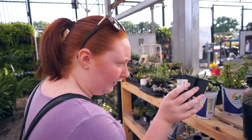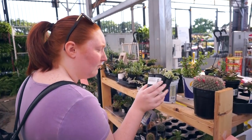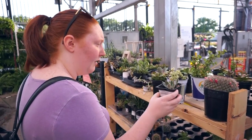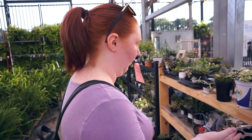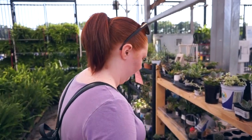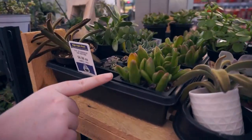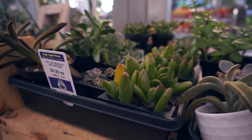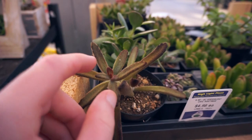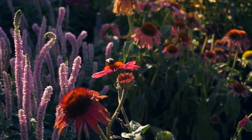Sunlight. The thing that sucks about our apartment is we don't have any windowsills to sit little plants on so they can get the sun. I used to have one of these. They look like Shrek ears. See the Shrek ear? Yep. Fuzzy. Little bee. Little bee butt.